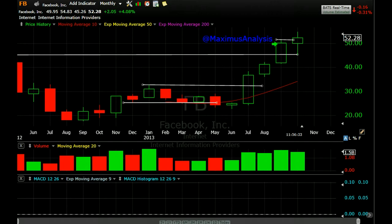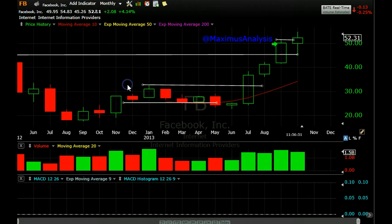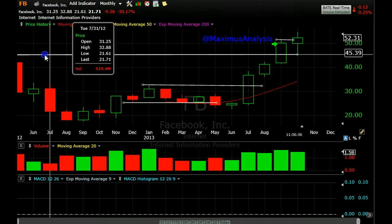All right, wanted to do a quick video on Facebook. What I wanted to show is basically, right now this is a monthly chart, just showing the cup and handle that broke out to the upside at this level of 32, basically $33. So right now we're at $52, so we had a pretty good rip, and this is the month high right here, which I've been saying is pretty much the line in the sand for me.